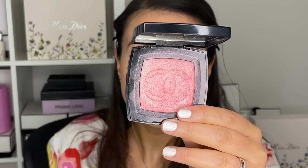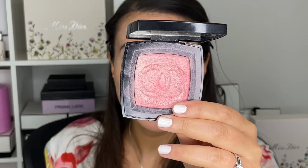And for me, in my opinion, I think that the blush is incontournable. I don't know how to translate that. Like that's the one that's unmissable. If you're going to get anything from the collection, I think that this is incontournable. And as you can see, I have been dipping into it and enjoying it and loving it.